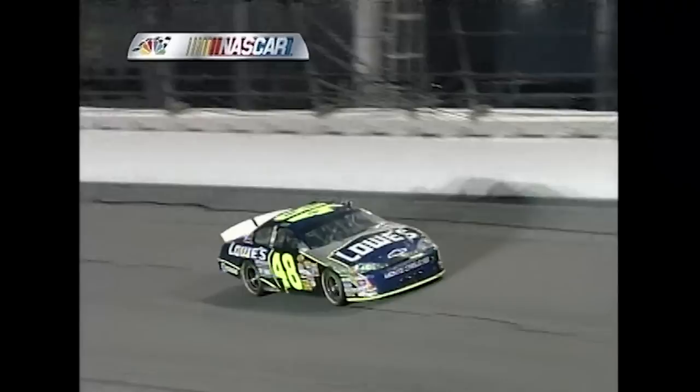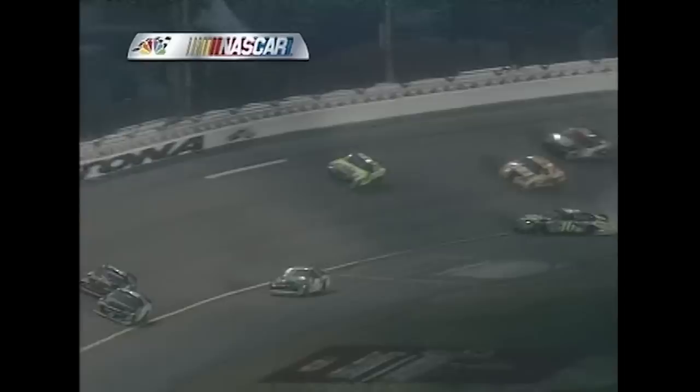Now we'll go back and find out why the caution came out. There's Biffle in the 16 car. He just goes up high and the car just gets loose. And around he goes all by himself. Goes back up the track. I tell you, everybody today has done a great job missing crashes.